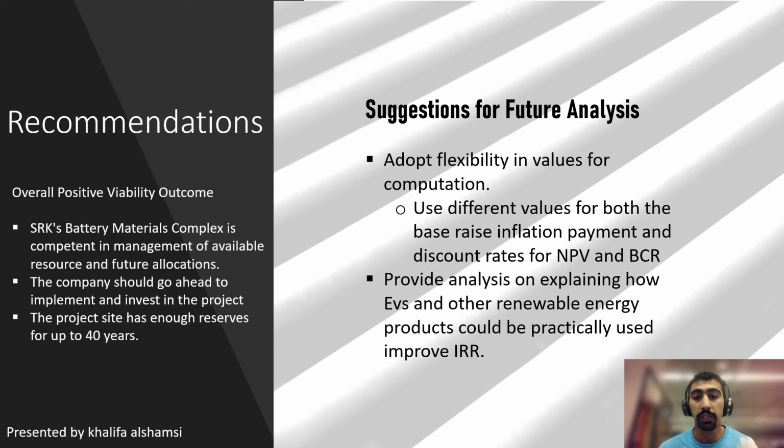To achieve reliability, additional research on the topic should be carried out using different values, higher or lower values, for the base rate, inflation, payment, as well as the discount rates for NPV and BCR. Further research should attempt to explain how EVs and other renewable energy products can be used to improve IRR.